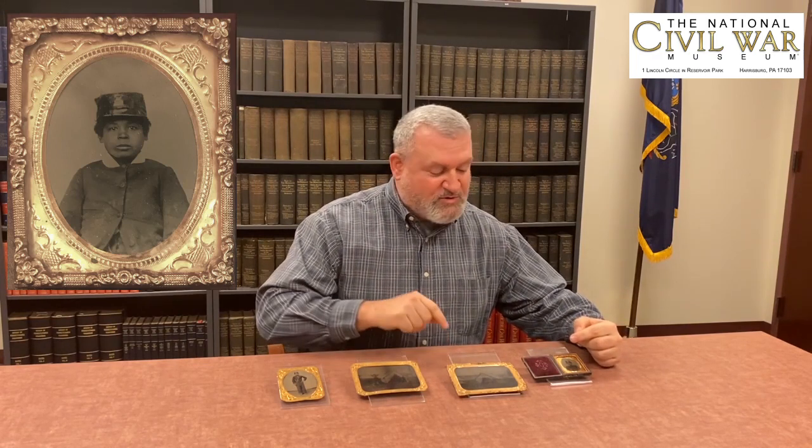Over here, we have another image of him. This, I believe, is an Ambrotype, and it's a close-up of him. He's wearing, it's not the same uniform, but he is wearing a kepi, and it appears to be a waterproof kepi. So he did have obviously several uniform components that he could wear throughout. It's actually fairly rare to get a series of photographs of an African-American officer's servant during the war. So this is really quite something that we're very pleased to have in the collection.